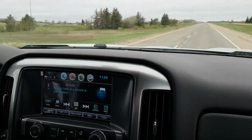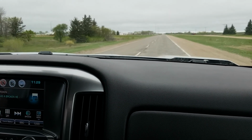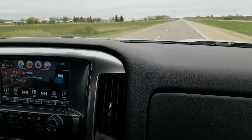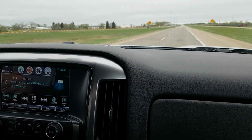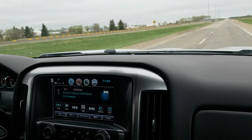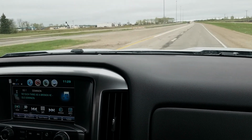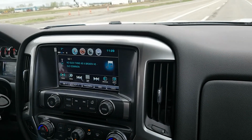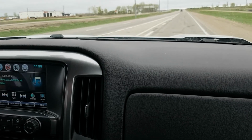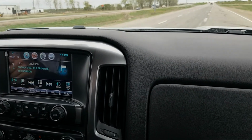Very smooth and compliant ride with this truck. Very quiet. Quieter than the other truck, less tire noise. And getting onto the highway here, we have no traffic really, so that makes it even nicer. Temperatures and pressures all in the green and good.